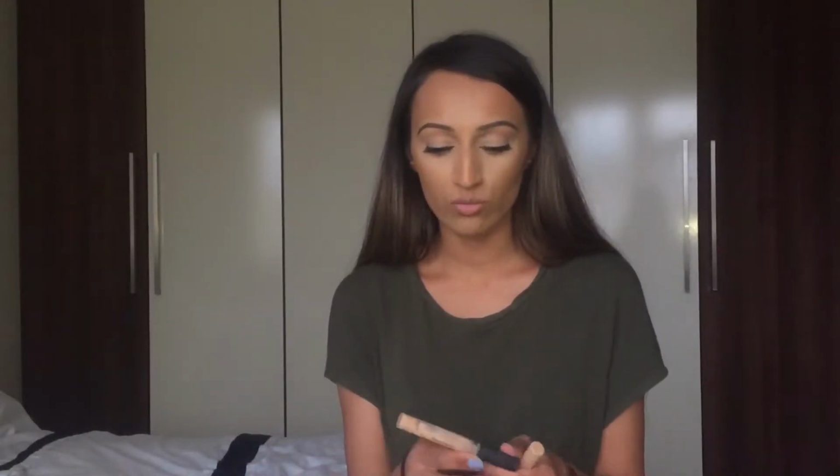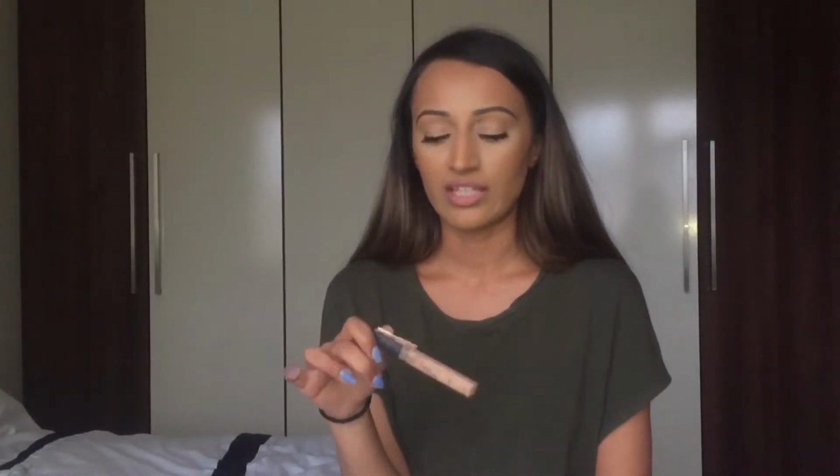Some other concealers that I do like from the drugstore is another Maybelline one, which mine is so dirty and absolutely finished. I need to bin this actually, but this is in the shade 10, so again a lighter shade out of the shades that they do in this concealer. Again, really nice concealer, but I just feel like the anti-age gives me more coverage, so I like to use that on nights out, events and things like that. But this is nice for like an everyday concealer.